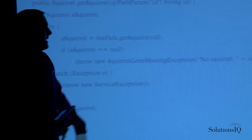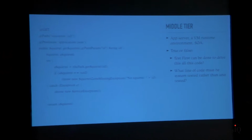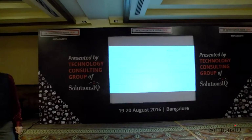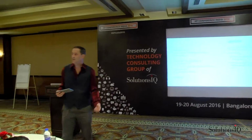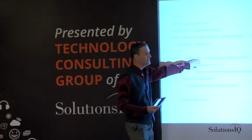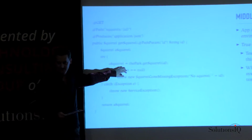Park.getSquirrel. Tell me more. Okay. Very nice. So he says, hey, we have to do unit testing in memory. And so that line of code must be system tested rather than unit tested or mocked. Okay?